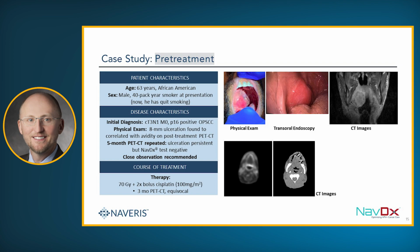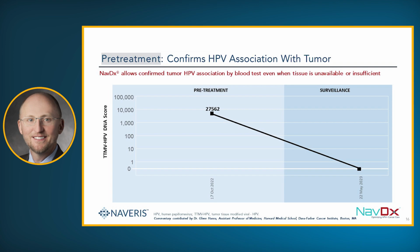And this is a gentleman who did not have insurance, but we were able to get him into a program that we have, and I was able to order his NavDx. It was $27,000, which to me seemed really high. And I've been using this for a couple of years now. It's certainly the highest I've seen. And I thought, oh, gosh, even though his baseline imaging was negative for distant disease, there's a big tumor, but there's probably micromets. Who knows what's happening with him.